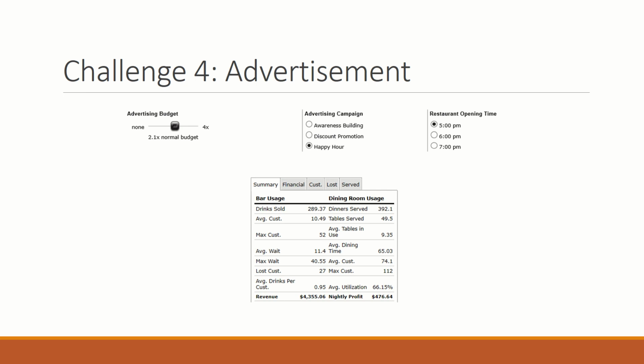The fourth challenge was related to advertisement. We need to take three decisions here: first of all, the advertisement budget, the advertising campaign, and the restaurant opening hour. The best combination that I found was a budget of 2.1 times the normal budget, choosing the advertising campaign of happy hour, and opening the restaurant at 5.